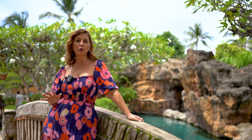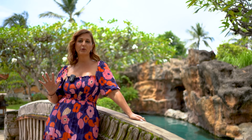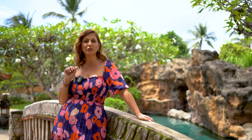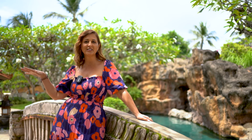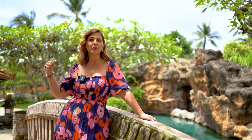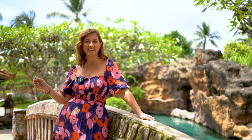No doubt that the pools are one of the highlights of a stay at Grand Hyatt Bali. There are 5 pools throughout the resort and there are even 2 super fun water slides. The pools open right onto the beach area and our favourite is the river pool with its amazing rock formations.